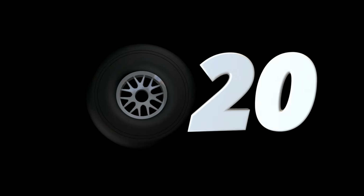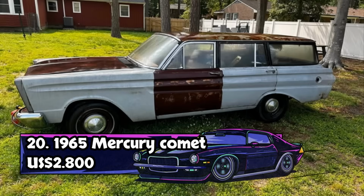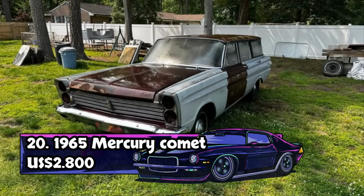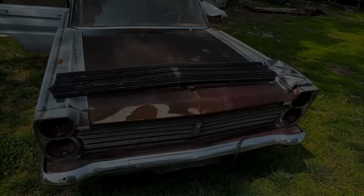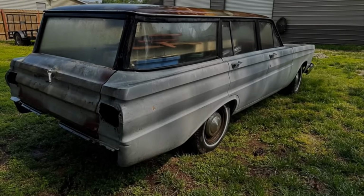Number 20. This 1965 Mercury Comet station wagon, offered at $2,800, is a compelling vintage project car for those looking to restore or build something truly unique. Located in Newport News, Virginia, this long-roof classic is equipped with a 302 cubic inch V8 engine paired with an automatic transmission, offering a solid mechanical base for a custom build or restoration.